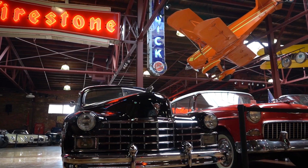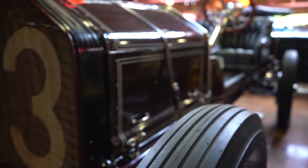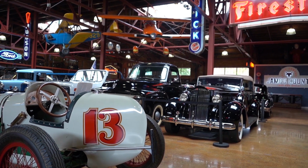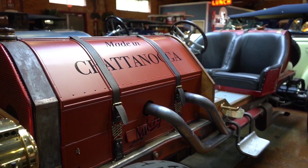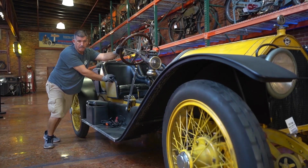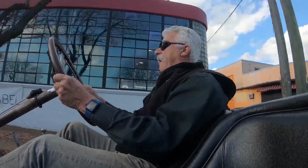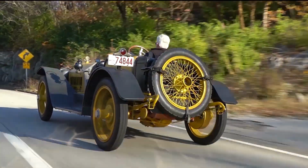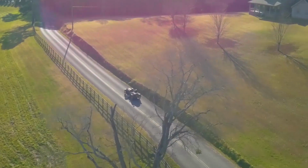Every car here in the Coker Museum has a story, and every story has a good ending. The most important thing that I like to do is have other people enjoy them, and I like to drive them. I like to see them out on the roads. I like to see them on the racetracks, and that's what we're doing at Honest Charlie Garage. We're building cars that people can enjoy, that people can drive, and people can experience.